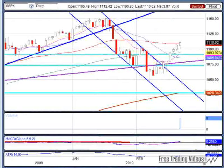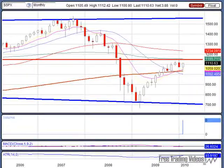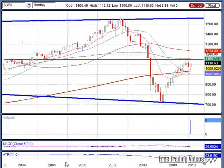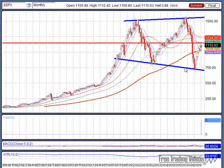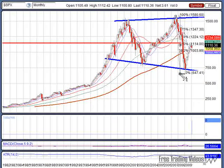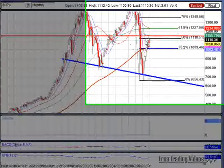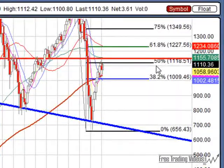Let's also look at the monthly, the big dog of them all right here. Show you a big picture. Broadening formation, a big rally back. Let's pull a fib here. Go from the very high. What you do is you go from extreme to extreme. Come across, see where we're at, and we're hanging up at the 50%.